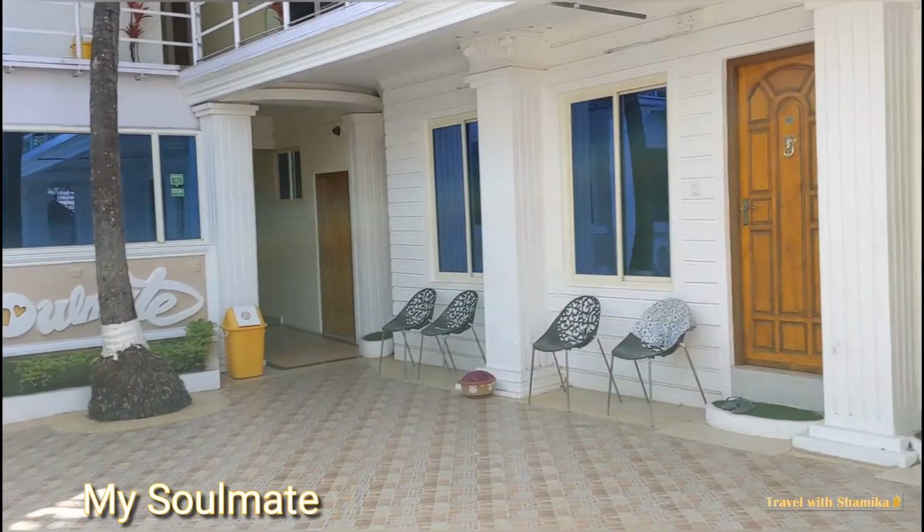Hi guys, so we have reached the hotel, and this is our last hotel. The name of the hotel is My Soulmate. I think we really splurged quite a bit in our last hotel, so we thought that this time we will just book a very simple hotel but close to the beach. It is really really close to Palolem Beach, and we are just gonna settle down in the hotel. I'm just gonna show you the room.